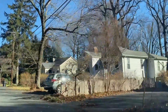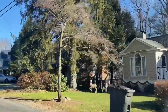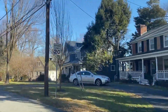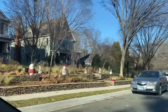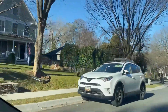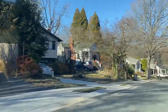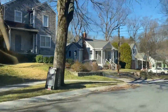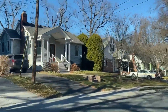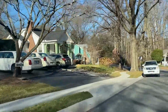And as you see, we're just turning off of like a main road into different sections of Garrett Park, and you can tell they all sort of have a same but different feel. Again, some little sections have more consistent larger houses or rebuilds, and then some have more consistent smaller, older houses.